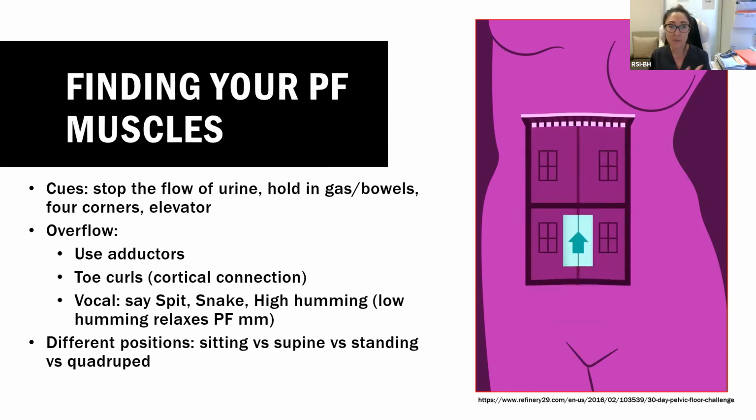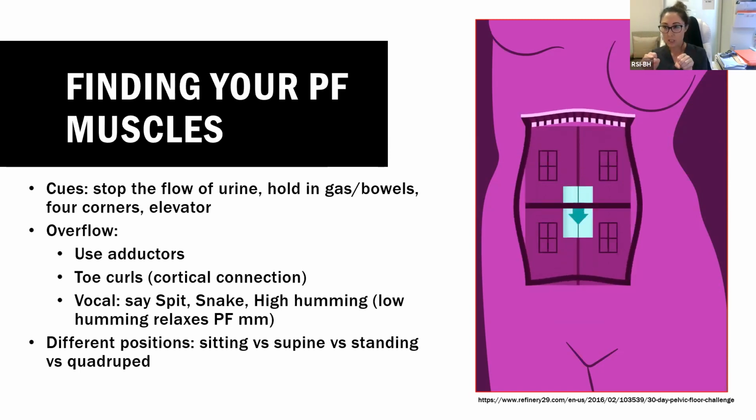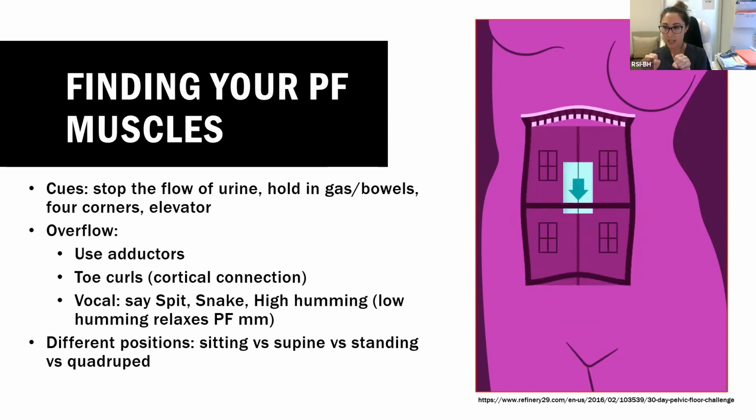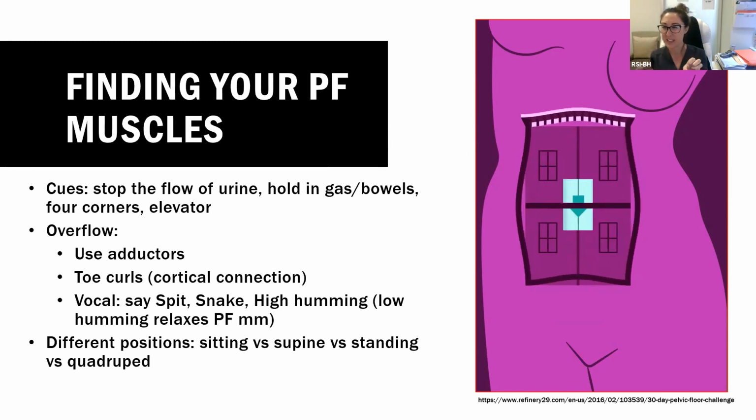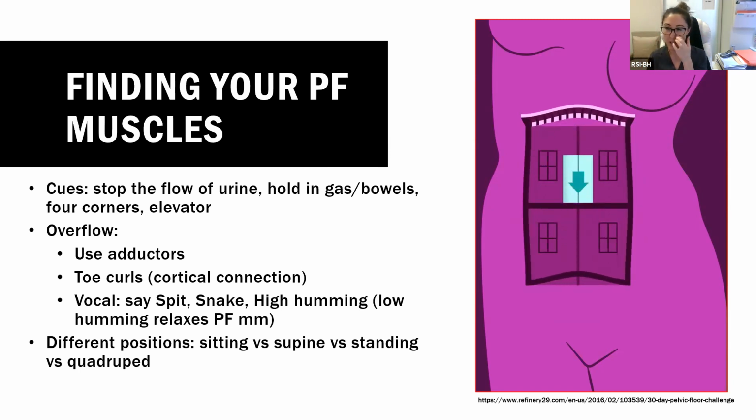This is a fun one, actually. Let's do it too. Your feet are going to go on the ground, and go ahead and curl your toes. If you curl your toes under, sometimes that can get a connection to your pelvic floor as well. Because our brain has an image of our body, and the toes are actually right next to your genitals in the brain. So sometimes we use this overflow cue as a way to strengthen the muscles. If you're just like, I have no connection to my pelvic floor, we can do that instead.